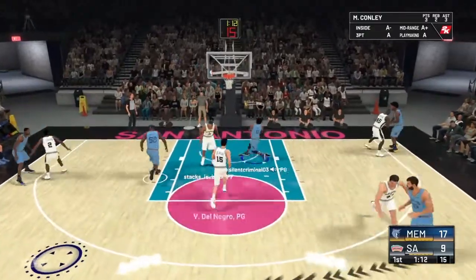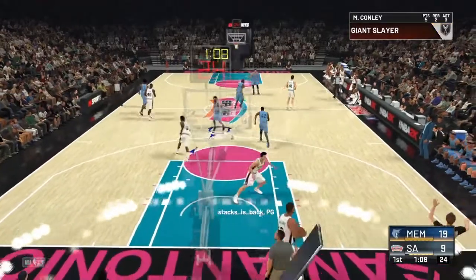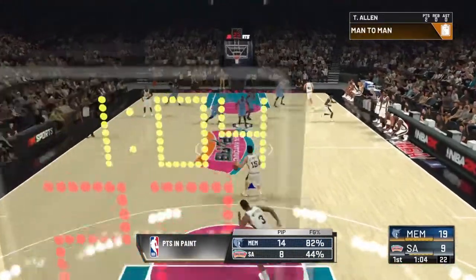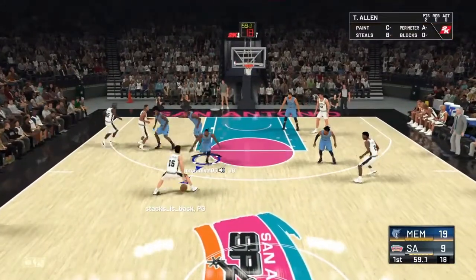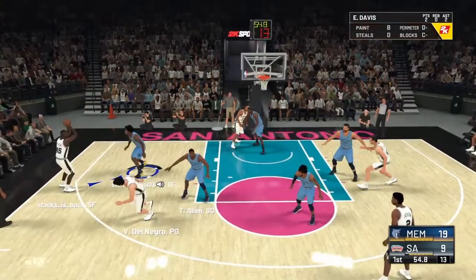I'll reach. And it's going to be penetrating. And he drops in the layup off the glass. Conley's got 5 points so far. They're finding lanes to the hoop now with consistency. 5 buckets in a row from the paint. Left to the wing.